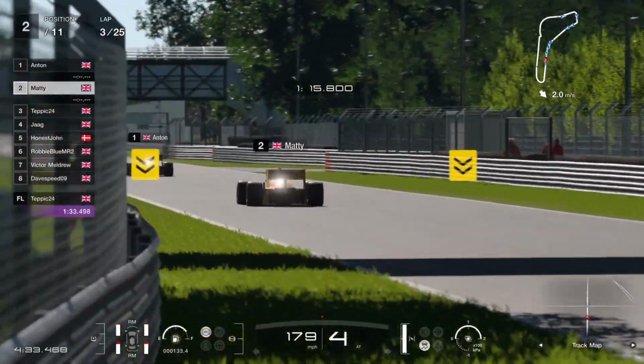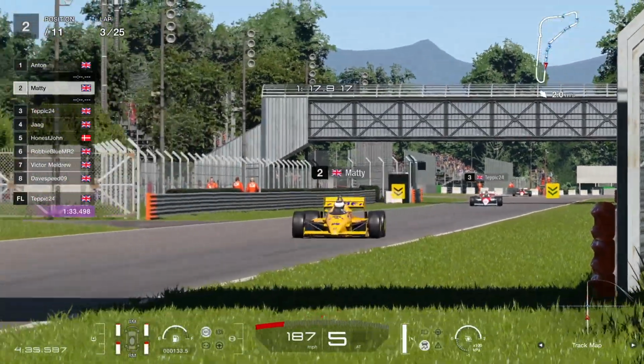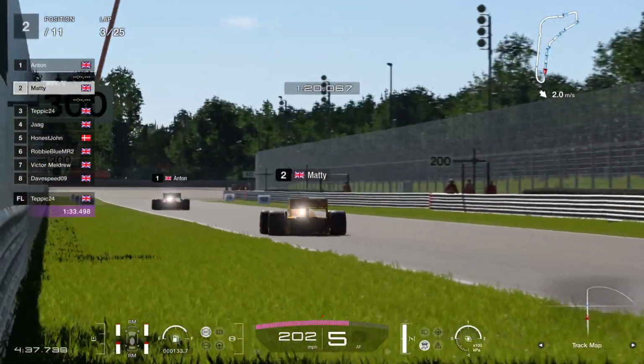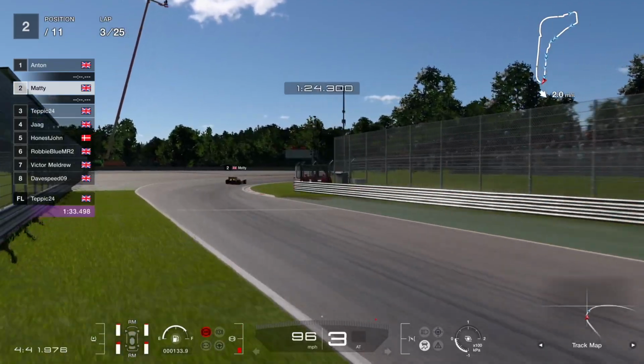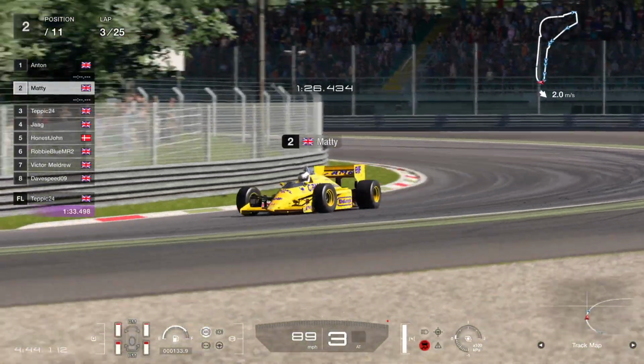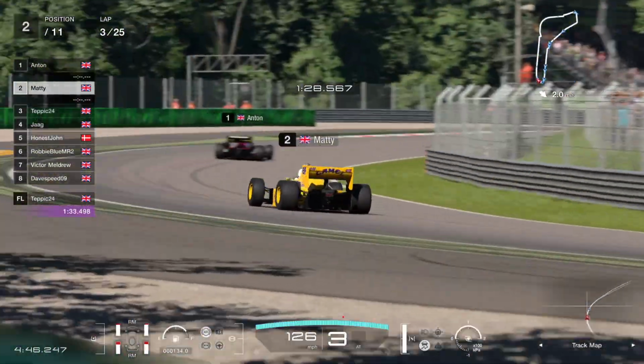But the difference in the tyres. Bearing in mind that the mediums are going to be much more durable, so he'll be able to go longer on them. And all the soft runners will have to stop beforehand. So we'll have to see how that one pans out, hopefully at the pit stops.